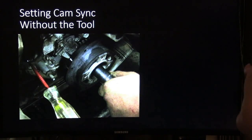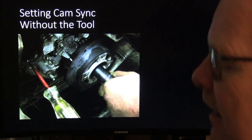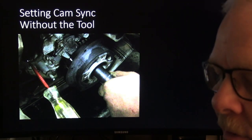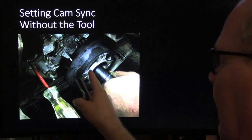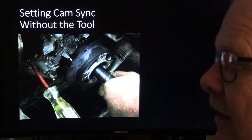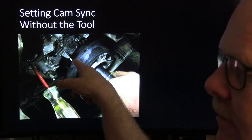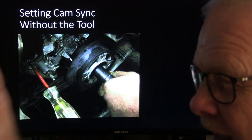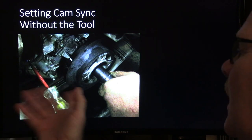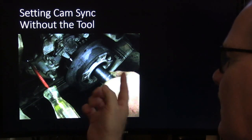All right. Now, this right here, setting the cam synchronizer without the tools, something I came up with. I wanted to be able to do this without having to have that little old tool if I ever needed to. You know, they make a tool so that whenever you set the balancer on zero, you're supposed to set the cam synchronizer a certain way, you know, line it up with your tool and all that. And I said, well, let me see when this thing is set up right, when it makes its switch.